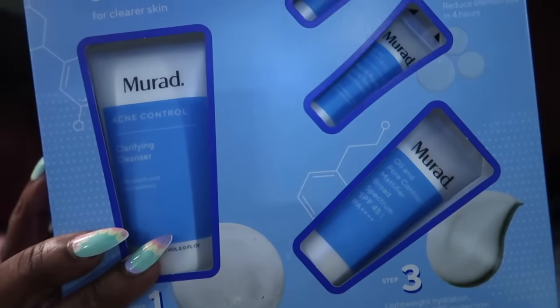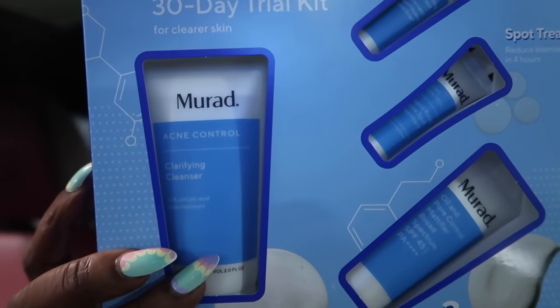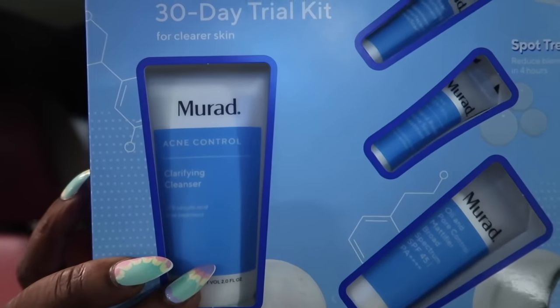Like I said, I had the sale going, so your girl got everything for the deal. And because I'm traveling basically every month, I got the Murad Acne Control 30-Day Trial Kit. This one works for me. The actual Murad product, the cleanser, leaves the chemicals in your skin, so it helps fight the acne during the night, during the day, all the time. I do this morning and night, guys. I got the 30-day trial kit because I'm traveling. It just makes more sense to take this with you while you're traveling. So I got this one, and I got the full size ones for my daily routine.